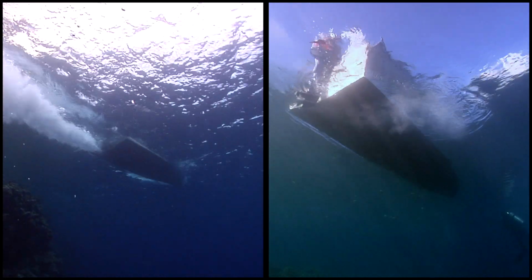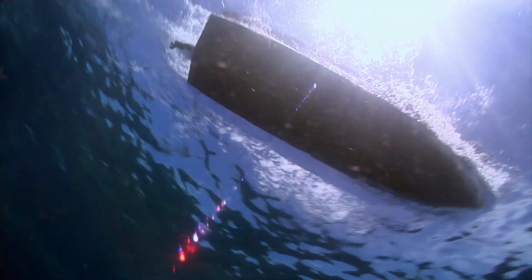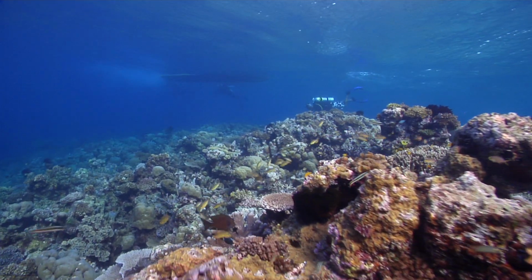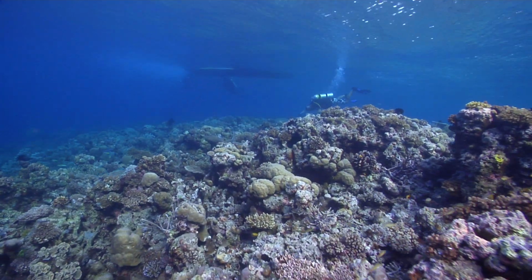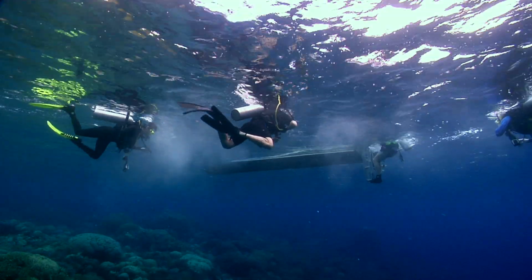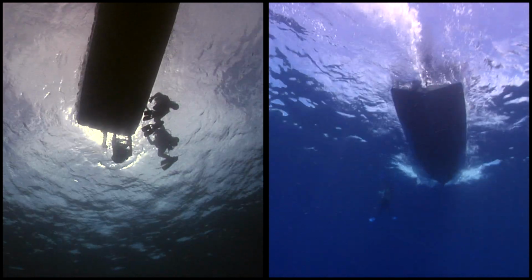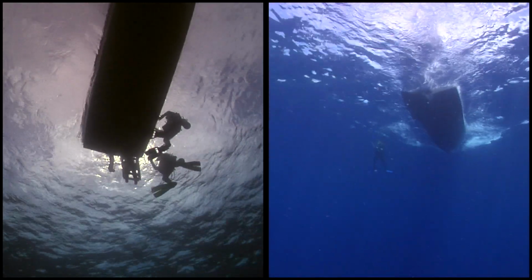We explore wherever the action or current takes us, confident that the guys are following our bubbles and will be there to pick us up wherever we finish the dive. From a photo-video point of view, these tinny dives give us maximum productivity underwater. All our time and air is spent on the dive site without any swimming to or from the ship.